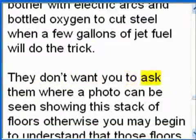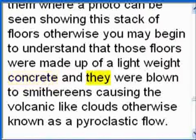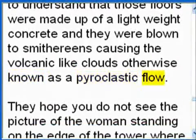They don't want you to ask them where a photo can be seen showing this stack of floors, otherwise you may begin to understand that those floors were made up of a lightweight concrete and they were blown to smithereens, causing the volcanic-like clouds otherwise known as a pyroclastic flow.